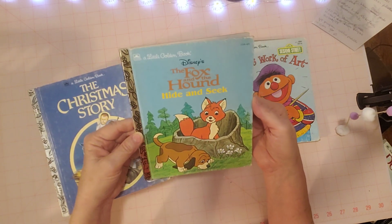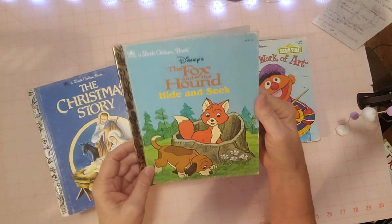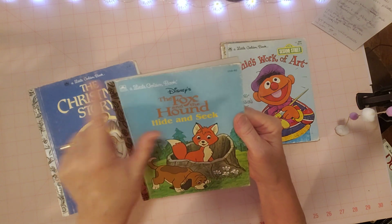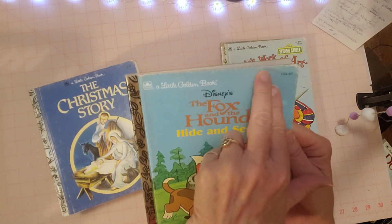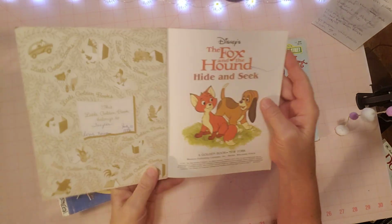So the Fox and the Hound, Hide and Seek. This one looks like a newer one. Very good shape. Just a little wear up here, and that's why I put it in the $2.50. See how it's a little bit lighter in the corners, worn? That's why I put it in the $2.50 instead of the $5 listing.